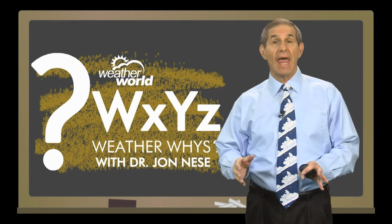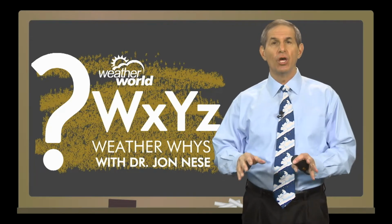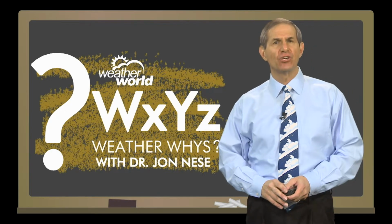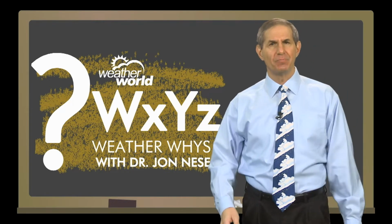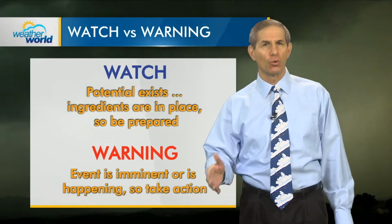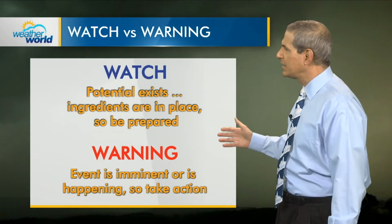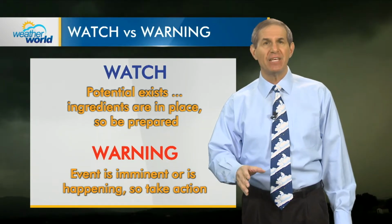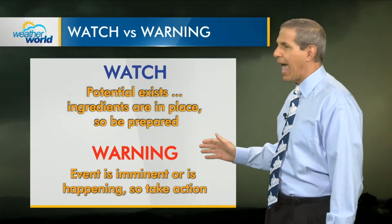The system used by the National Weather Service to alert the public to potential or imminent hazardous weather is based on a foundation of watches and warnings. Now, as you probably know, a watch indicates the potential for a particular weather event to occur. The ingredients are in place, so be prepared. A warning means the event is happening or is imminent, so take action.